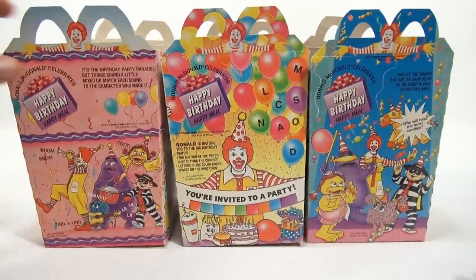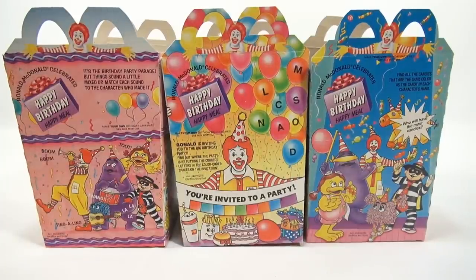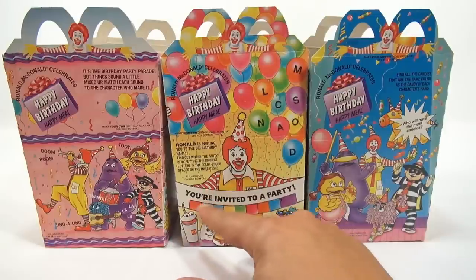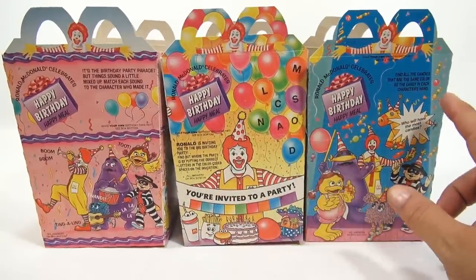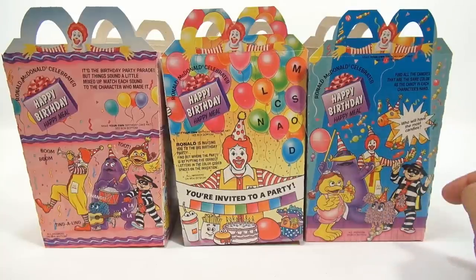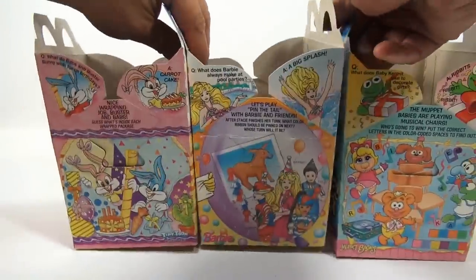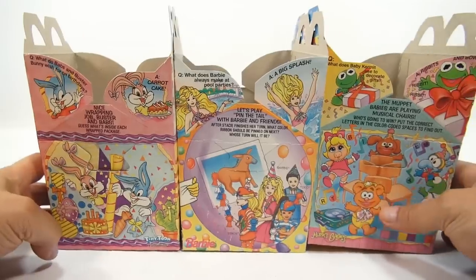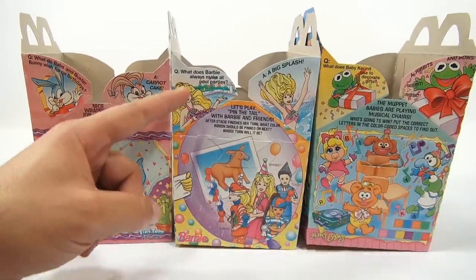Then it says, Ronald's inviting you to the big birthday party. Find out where the party is by putting the correct letters in the color-coded spaces on the invitation. So you're matching these to this. And then find all the candies that are the same color as the candy in each character's hand. Okay, so another game there. Now let's turn each panel one time. And then this set here. Lots of stuff on these.